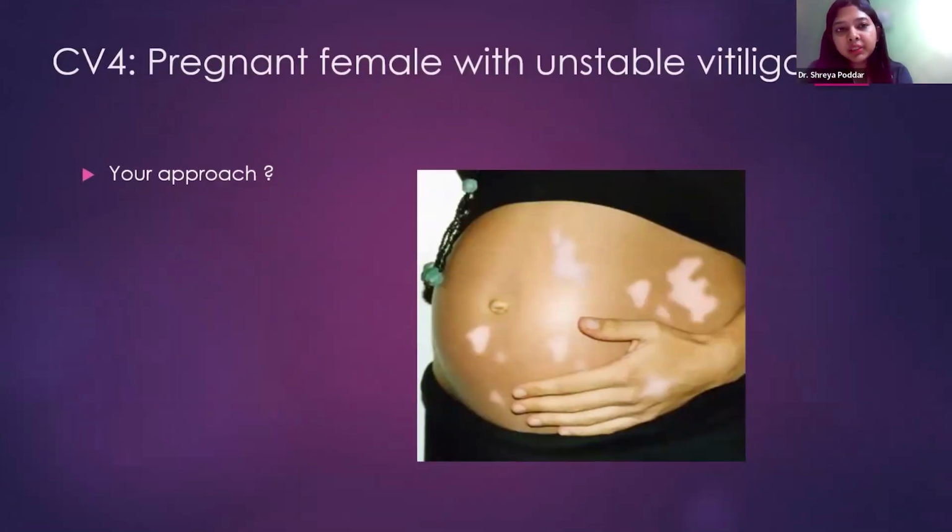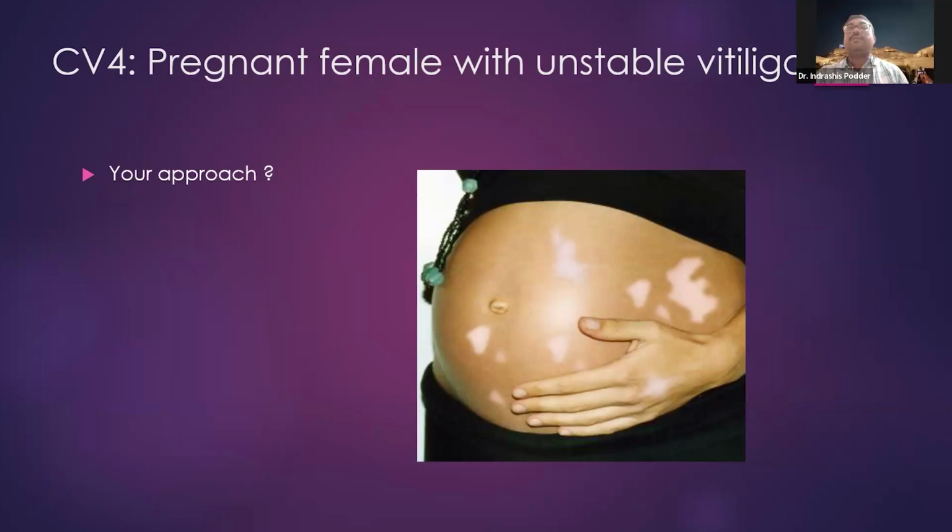Indrashis sir, coming to this scenario of a pregnant female with unstable vitiligo, what is your approach going to be? I think in these cases, oral mini pulse is the only thing which can be given, but only when it's extremely aggressive. First and foremost, we need to counsel the patient about their condition. I think most patients understand. Very rarely do patients actually tell us that they need some systemic medication. Most of them are aware of their condition, and they're very eager not to take any systemic medication. So I think it's the right thing to do.